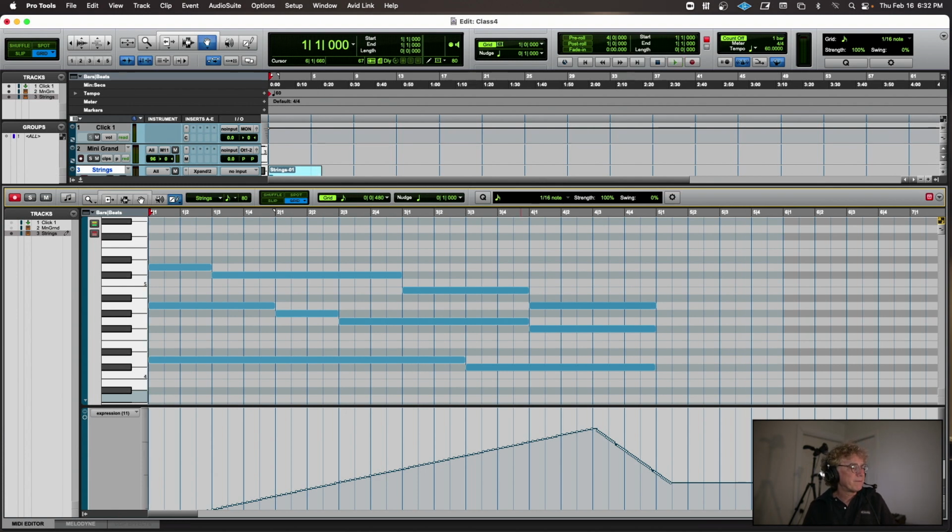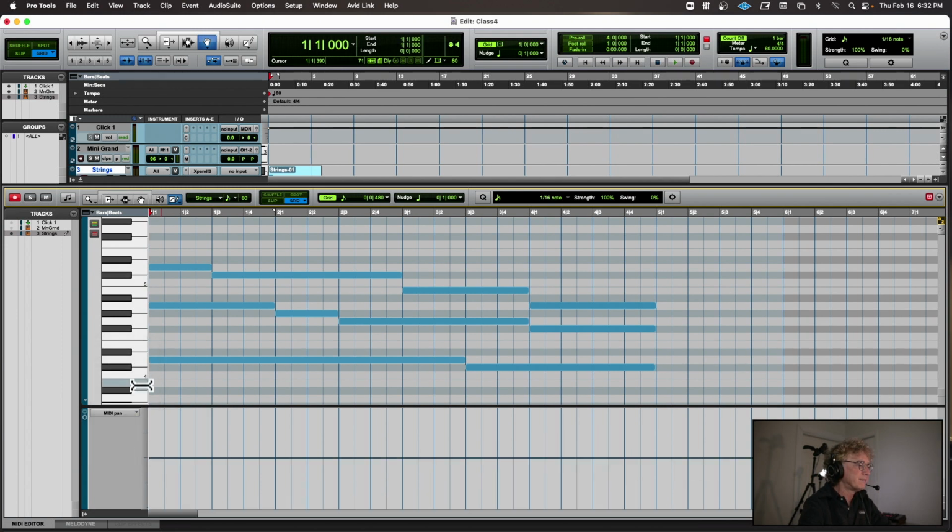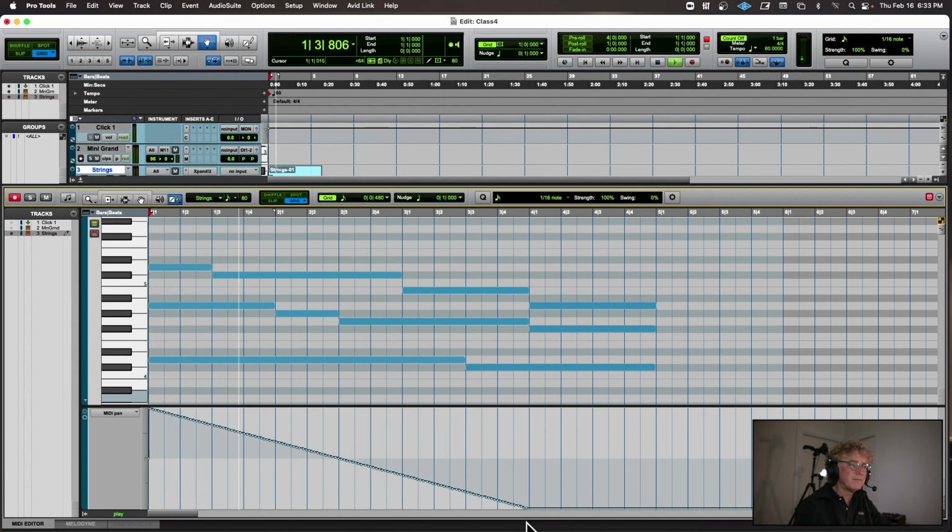Okay. Another thing you can automate is panning. I would want you not to do that right now. We will be doing that later in the semester, but let me just show you what that's like for those of you that have earbuds in or headphones. So pan is right here. And I can start on the left and go all the way to the right.